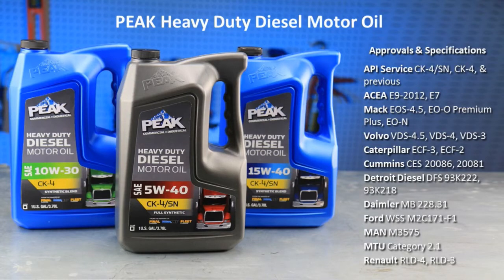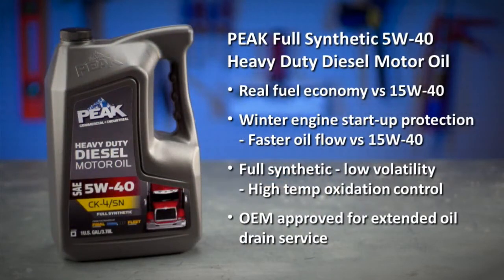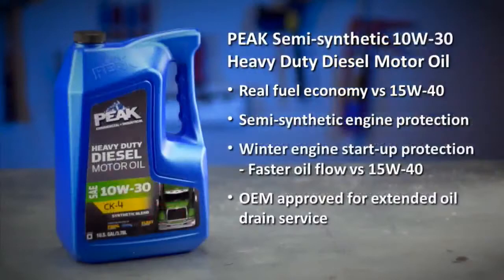Peak heavy-duty motor oils are available in 3 viscosity grades and basically any common package size. Our full synthetic 5W40 delivers real fuel economy, winter startup protection with faster oil flow, and is OEM approved for extended oil drain service. Our synthetic blend 10W30 also delivers real fuel economy, is OEM approved for extended oil service, and is the new factory fill viscosity for many 2017 model year C8 big rigs.